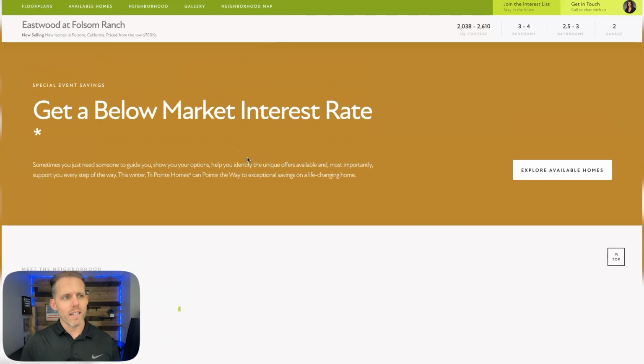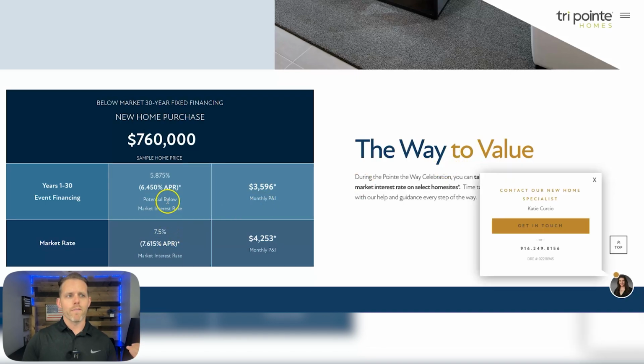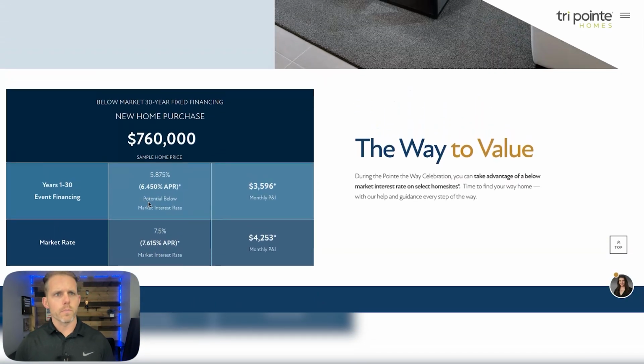So special event savings right now is getting a below market interest rate. On their website, they're showing a market rate of 7.5%, and they're offering a 5.875%. That's just based off of what they're showing you on their website. What that shows is a difference of about $700 on a $760,000 home. I don't know what they're using as it relates to down payment, but that's just one of those examples.